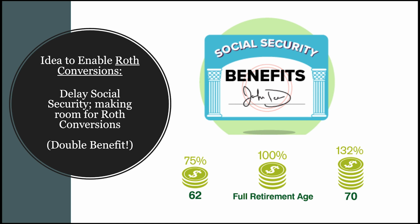How did you do that? Because you had some cash to live off of, because you had other forms of resources to live, allowing you to do Roth conversions that keeps your tax rate low. The great double benefit is the longer you wait, the better your Social Security looks for you and for your spouse. So that's an idea, is delaying Social Security as long as you can.